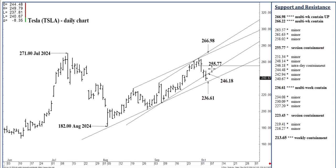I don't see 255.77 today, but you never know. So if we happen to push, especially if we open today above 246.18, yes, 255.77 is attainable. And that is the low of the high from about 4 days ago that can contain daily highs.